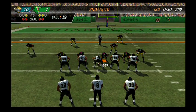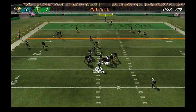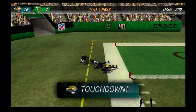All right, here we go. Not today. Here we go. Get the flag going. Throws to the end zone. Nice aggression.